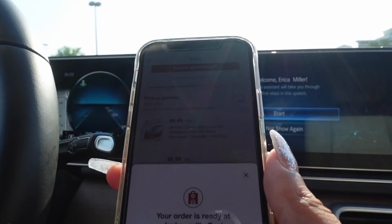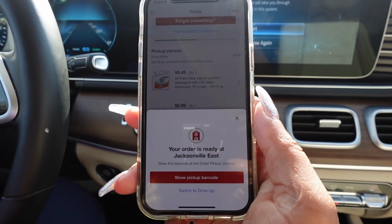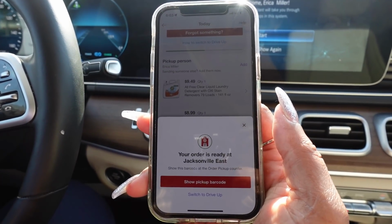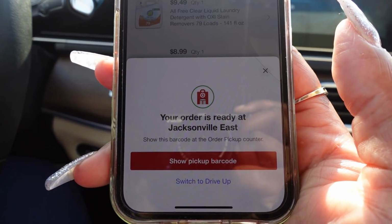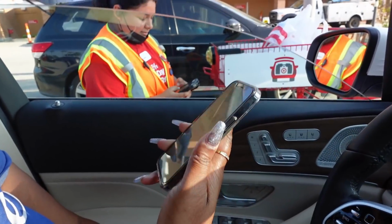Y'all, look at this. Can y'all see? There's a glare. But look, as soon as I got in the car, it says, your order is ready at Jacksonville East. I literally just walked out of this store. Why are they playing with me like this? I just walked out of the store. You know what? I'm still switching to drive up. I'm still switching.